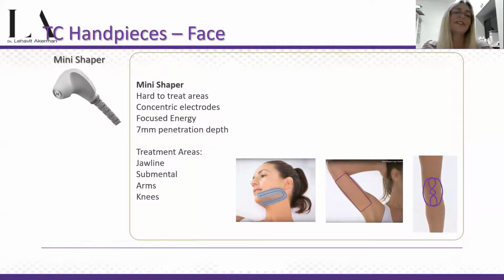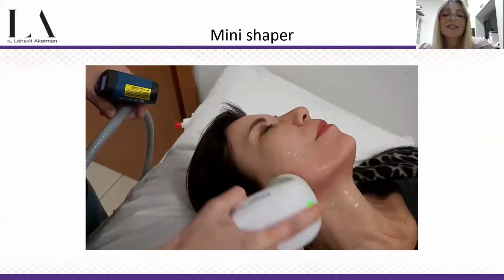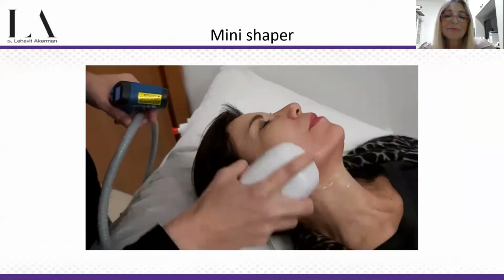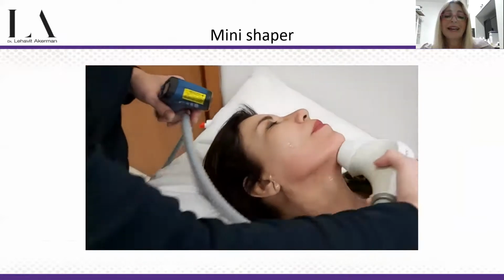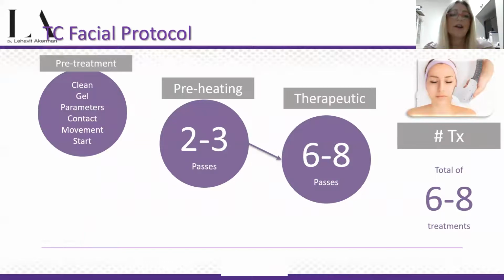And the Mini Shaper is one of my favorite handpieces. Why? Because it treats one of my biggest problems, which is the jawline. I use this handpiece mainly to treat the jawline. It penetrates 7 millimeters into the skin. You can also treat the arms with that handpiece, where we have a lot of problems, and also a lot of other areas. So this is definitely one of my favorite handpieces of the face.